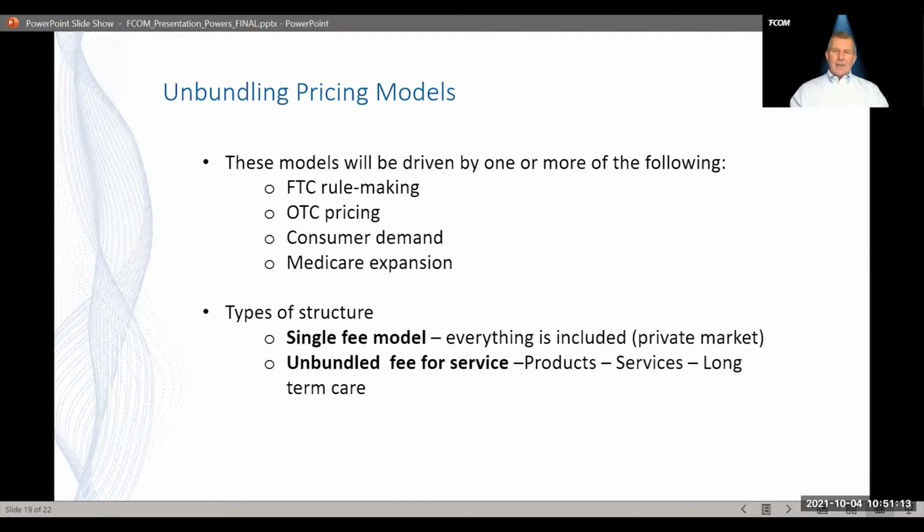device. Consumer demand, when they come into the office, they may expect that the device, whether that's OTC or traditional hearing aid, is separated from the professional services. And again, Medicare expansion, because it is a fee-for-service model, is not a bundled model. It's an unbundled, if you will, model. So that may also have an impact on how this plays out. Although it will start for severe to profound losses, it may have an impact across the entire pricing structure for hearing aids within hearing health.